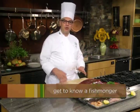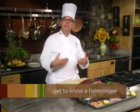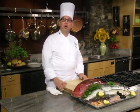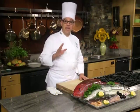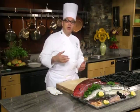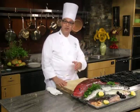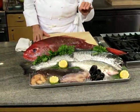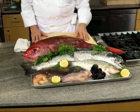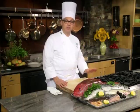Better by far that you should establish a relationship with a fishmonger. Get to know them, tell them what you like, tell them what you don't like, and take their recommendation. You can also take advantage of their services. So you can ask them to fillet a fish for you or gut a fish, make sure it's scaled, cut up into portions. All of that costs money, and you should expect to pay for it, but my experience is that it's money well spent.